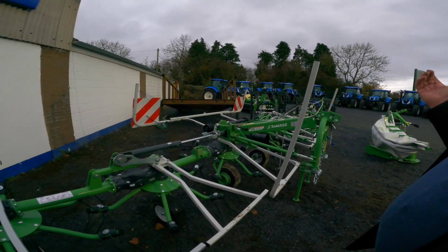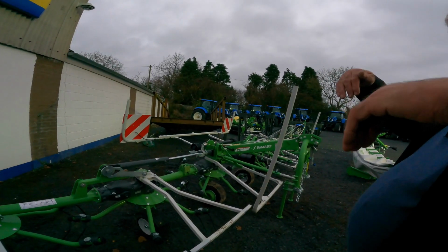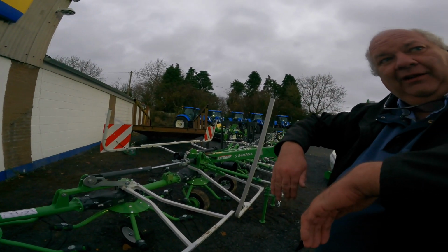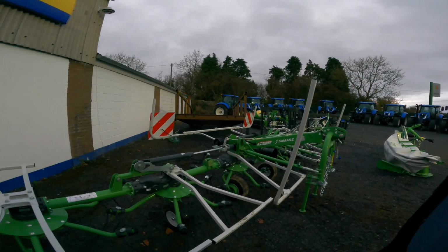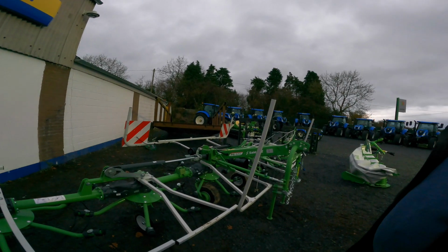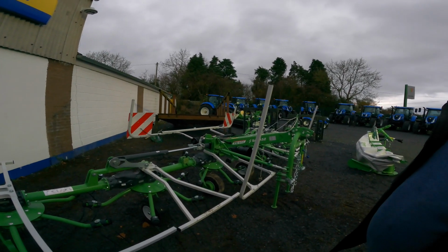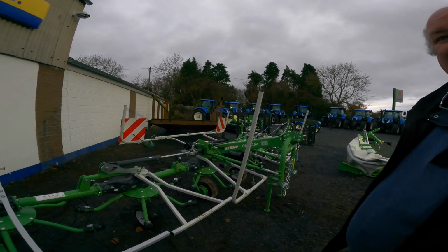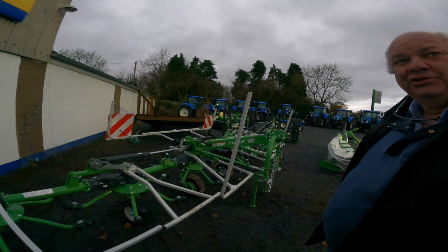The 8-rotor pedal then, it folds right in, down on top of itself. And she's carrying well over 35 feet in the one pass. It might state smaller in the brochure, but even like that one there will take in 3 tins from a mower conditioner, no problem.